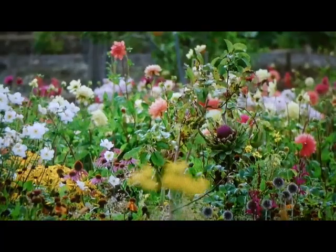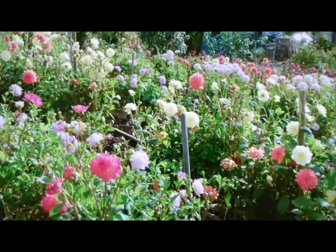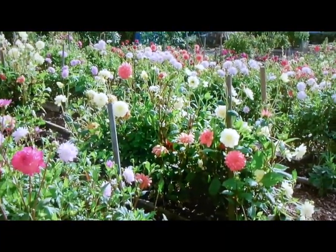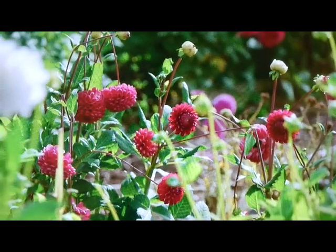The dahlias, they're from Mexico, so they like very free draining soil. The tuber holds most of the moisture, so you don't have to water them too much, even though we've had quite a lot of dry this year. I've not watered them once, and they're still doing absolutely amazing, so it proves that you don't always have to spend hours and hours caring for them.